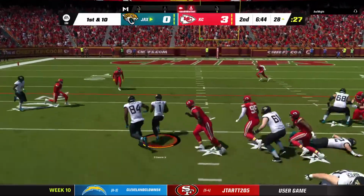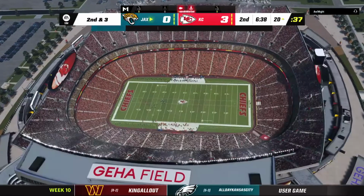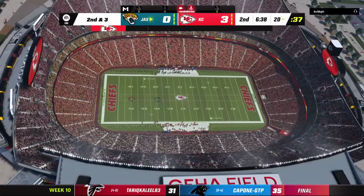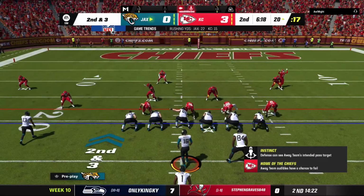On 1st and 10, it's Etienne. And he'll go down right on the edge of the red zone following a pickup of about 7 or 8. You know what really fires up offensive linemen? When the guy that is carrying the ball behind them can create his own space and break a tackle along the way. So they'll come up after the gain of 7 on a 2nd and 3.